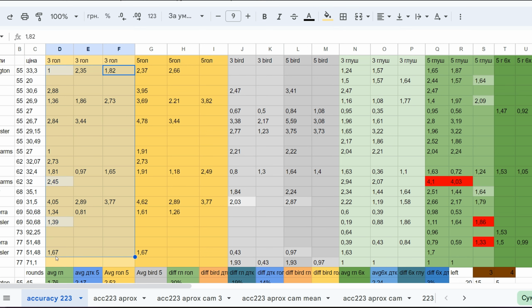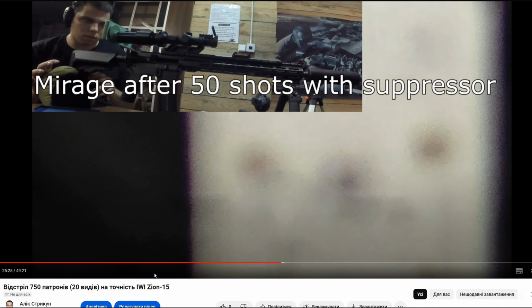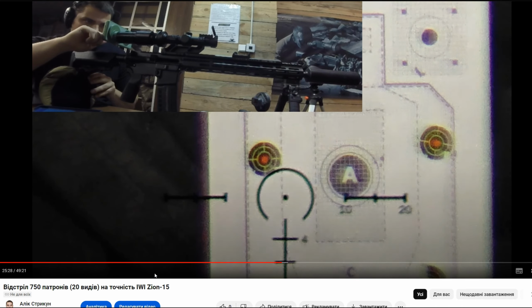Groups of 5 shots are bright, while groups of 3 shots are faint and are not included in the final coefficient. Groups of 4 shots are also faint and not included. If there is only one group, it is also marked as faint and doesn't affect the final coefficient. Groups marked in red indicate when the suppressor got very hot, causing such a mirage that even a fan couldn't help.